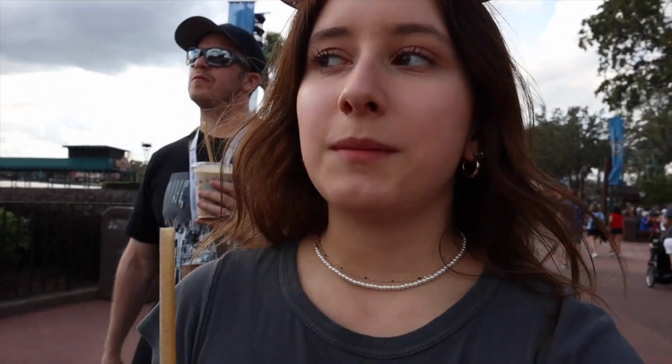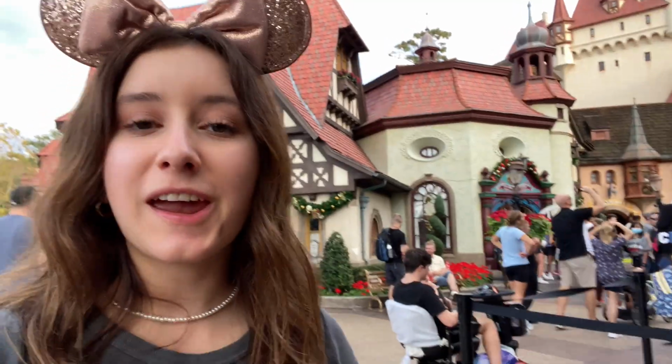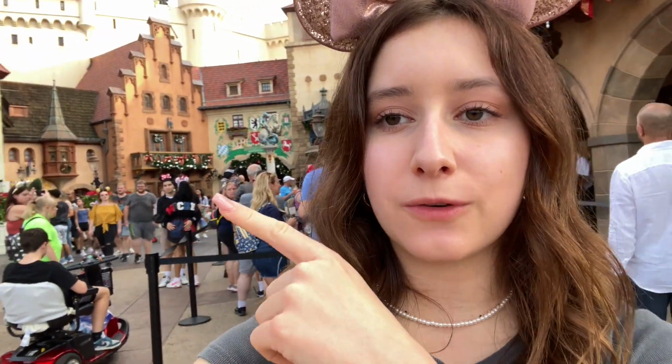We're now entering World Showcase. In front of us is Mexico and we start off by this side because last time we started off by the other side with Canada and France. That's the Norway Pavilion and there's the Frozen ride behind us. That's the Germany Pavilion behind me. We ate there last time at Beer Garden. Behind there, that's the restaurant over there.